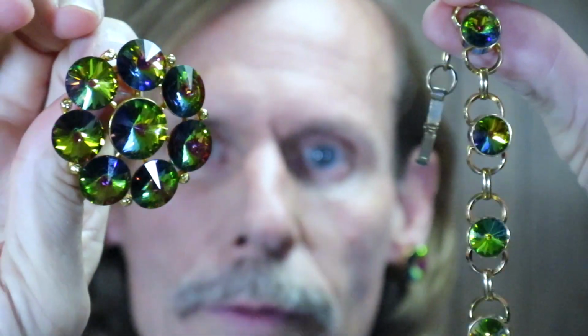this is a neat set from the 1960s, and these are Rivoli beads in the watermelon color. So there's a pair of earrings, there is a pin, and there is a bracelet. I'm going to take these off now that you've seen them.